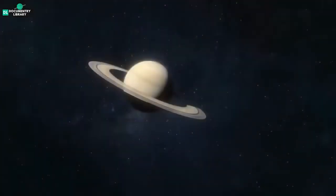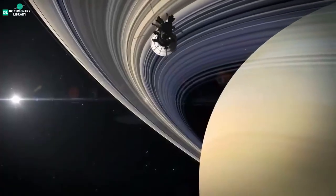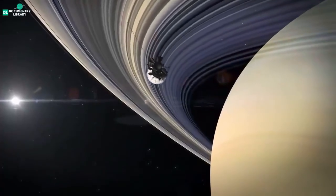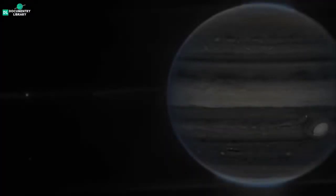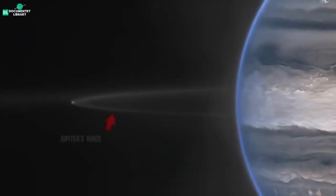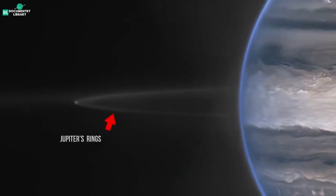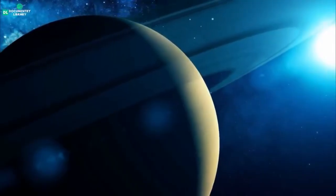Whenever we hear the name of the ringed planet, only the image of Saturn comes to our mind, with its large rings all around it. But the truth is, these rings are not limited to Saturn alone. The largest planet in our solar system, Jupiter, also has rings, but those rings are so thin and small that we can't even see them. After Jupiter comes Saturn, whose orbit contains hundreds of rings that we can see.